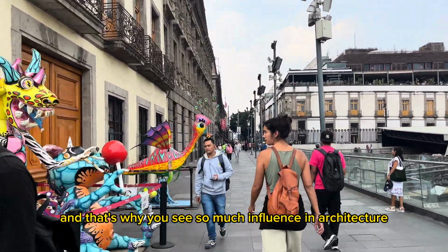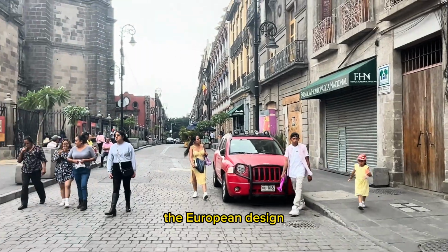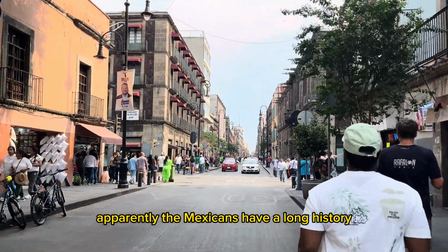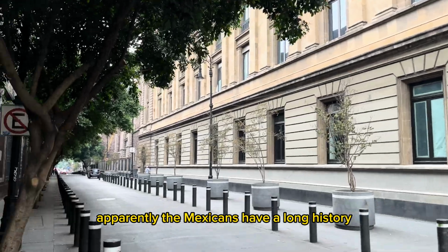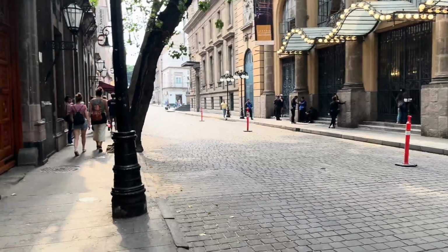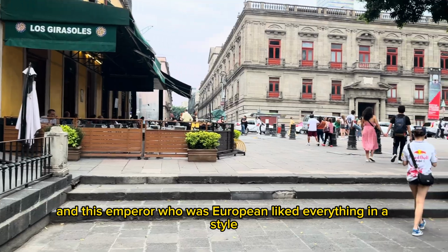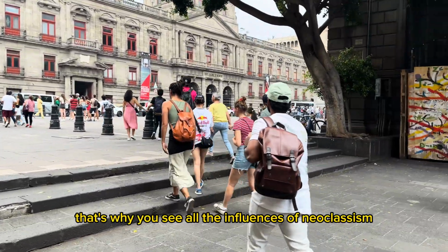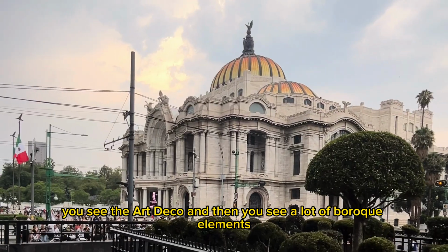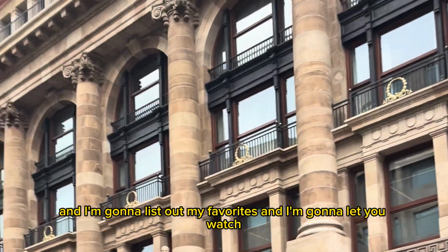and that's why you see so much influence in architecture in terms of the European architecture, the European design. Although it's so beautiful to see for us as tourists, apparently the Mexicans have a long history, and it keeps reminding them of the colonization of the Spanish Empire. And yeah, that's about it. And this emperor, who was European, liked everything in his style. That's why you see all the influences of neoclassicism, you see Art Deco, and then you see a lot of Baroque elements. And I'm going to list out my favorites, and I'm going to let you watch.